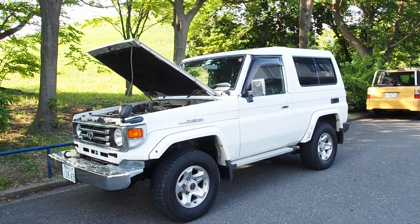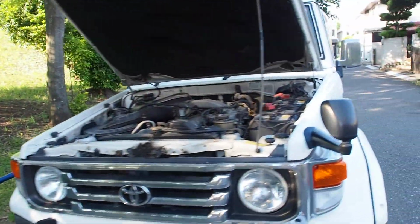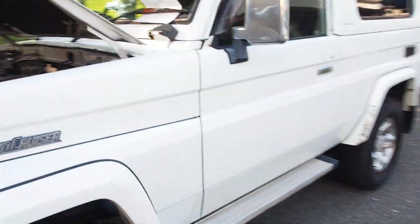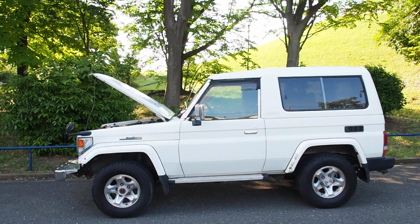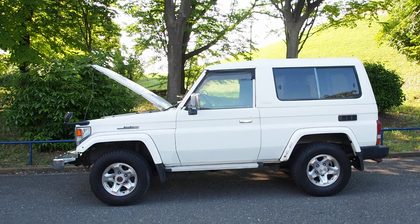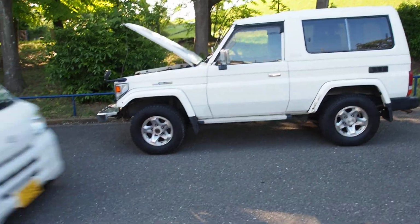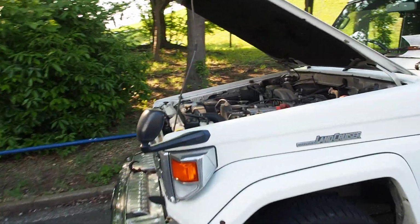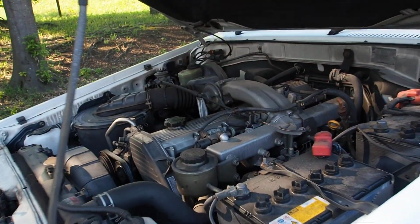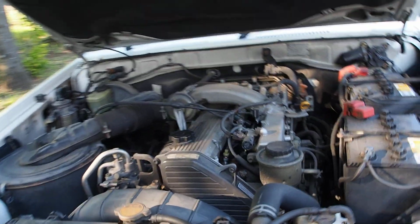This is a 70 series Land Cruiser. We've got some boys coming up on a bike, so let me just run out of the way. So this is a short wheelbase version of the 70 series Land Cruiser. And this one comes with a 1HZ, phenomenal inline 6-cylinder engine. It's a 4.2 liter inline 6-cylinder. If you don't know much about this engine, check it out. It is one of the world's best engines.